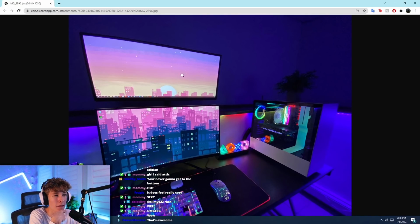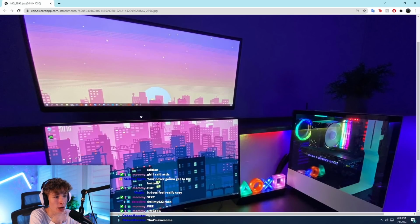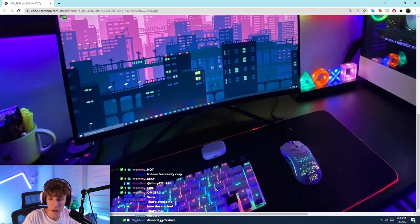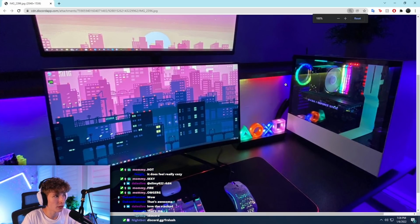This looks really fire. If you could, I would say move this one down a little bit so that there's no gap, and then tilt it downwards a little bit more. I like the color scheme a lot. If you look at the keyboard, kind of a retro color scheme, like an arcade color scheme. It looks really clean with the monitor and everything. This is fire though. This is fire.